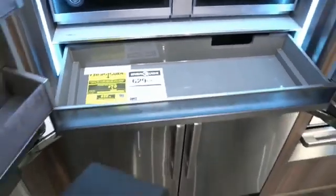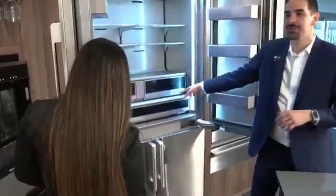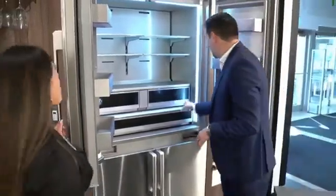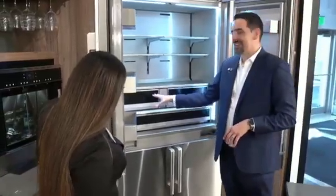Now, one of the things that you mentioned a little bit earlier, with the hoods having to reach up high, how great is it that all of the controls are right here where you don't have to reach up high? Yes. Well, I'm 6'3", so it's not an issue for me. But I think for some folks, having those controls right there is really, really convenient.